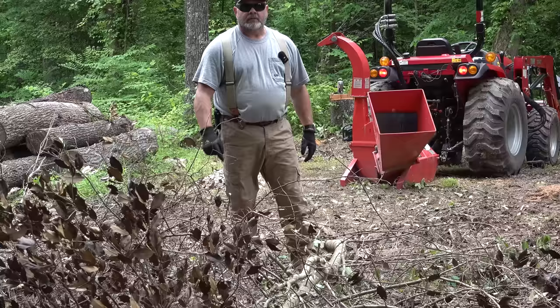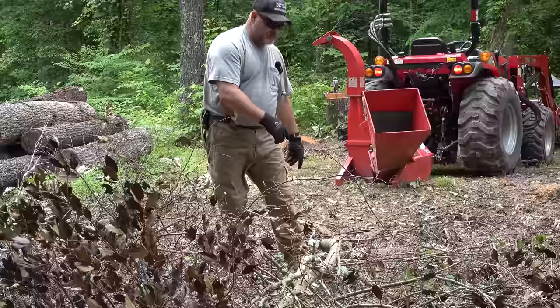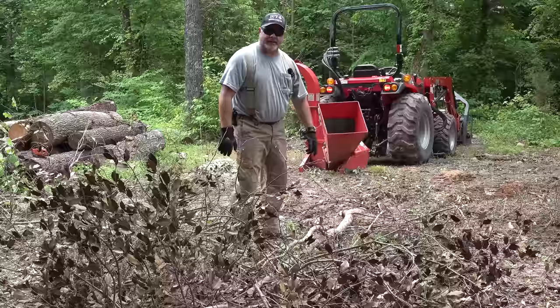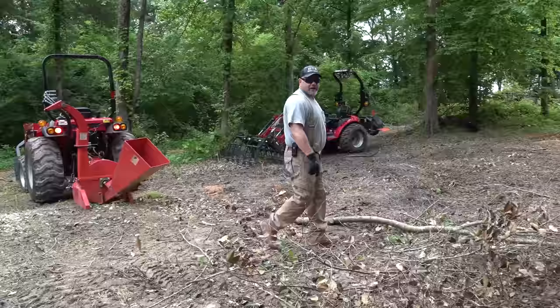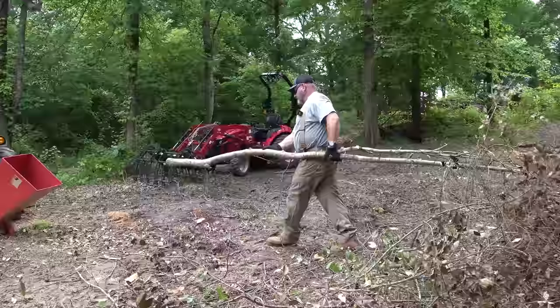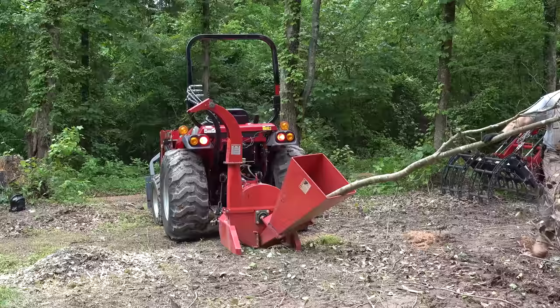That's a pretty good piece right there. Yeah. Pretty thick. I don't know if it'll do it. See? Now you have to cut it back down some more. I missed the limb. It's going to tell the story here. That's pretty good size. Try to get all this stuff off.